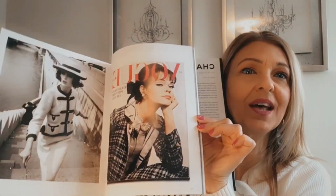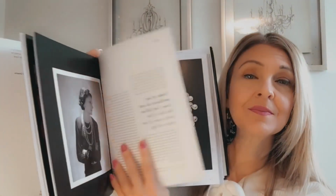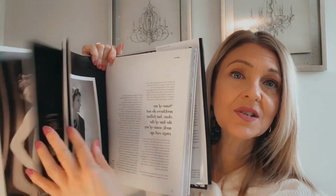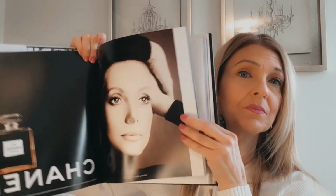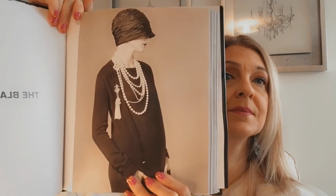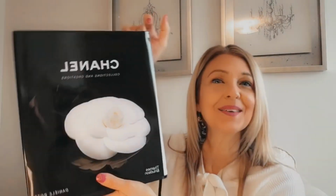It talks about the history of the Chanel brand. I'll show you some more. It even shows some of the vintage stuff and the perfume. The photography is spectacular. It's just gorgeous. Talks about the black dress. Isn't that beautiful? So yeah, I'm happy and excited to look through this later.